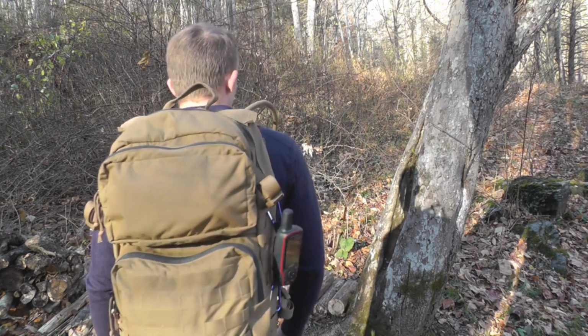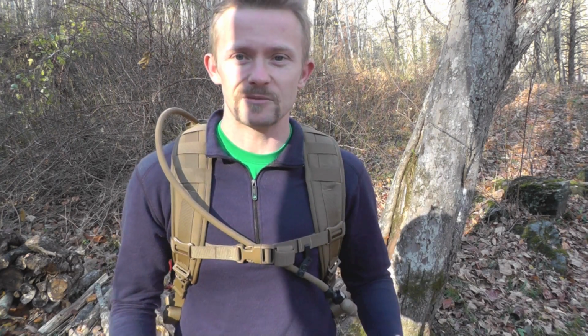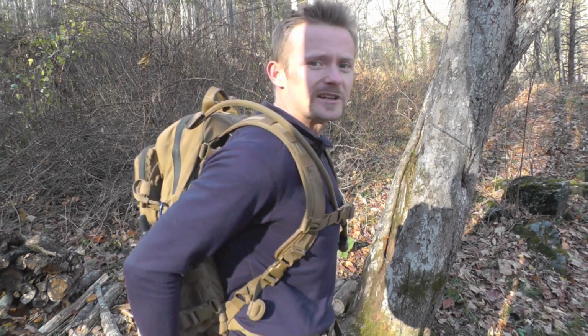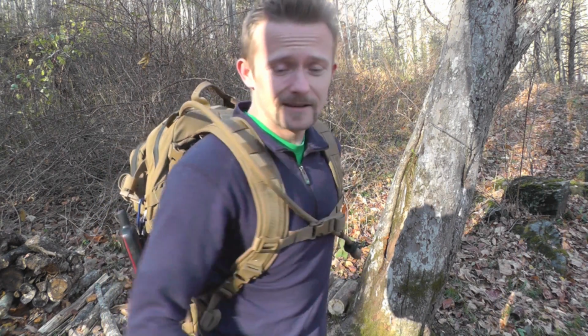Now, as you guys can see here, I have the awesome FILBE assault pack. You guys on Facebook have requested that I use some sort of military surplus item, so that will be our ticket for this trip. This is a great pack. It's really comfortable and it really fits tight and close to the body, which I really like.